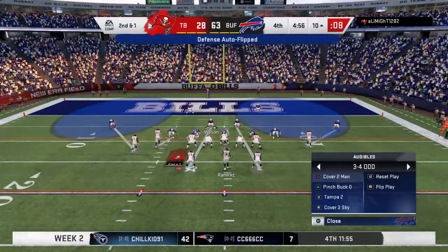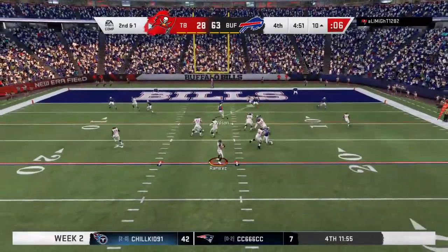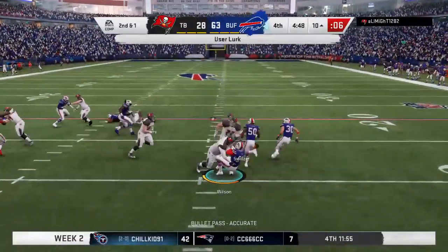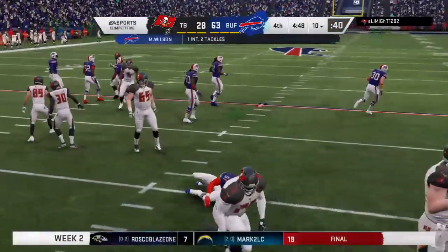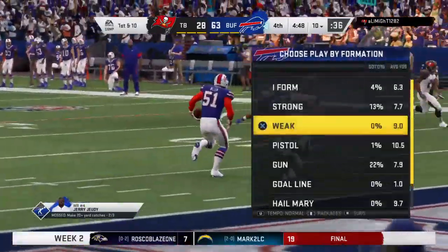51. Let's go, D. Big series right here. We got to stay up. Second and 1. And now here is another interception. Picked off by Mack Wilson. And he'll be brought down at his own 10-yard line.